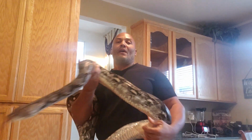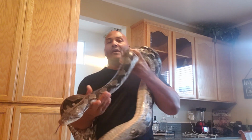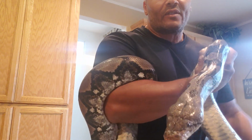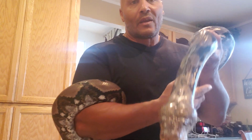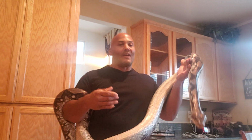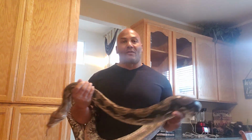She's about 2.5 years old and super sweet. She's in shed right now. I don't know if you can see her eyes here, but she's a real good girl. She's got a huge head on her, but she's about 2.5 years old, and she's about 13 feet.